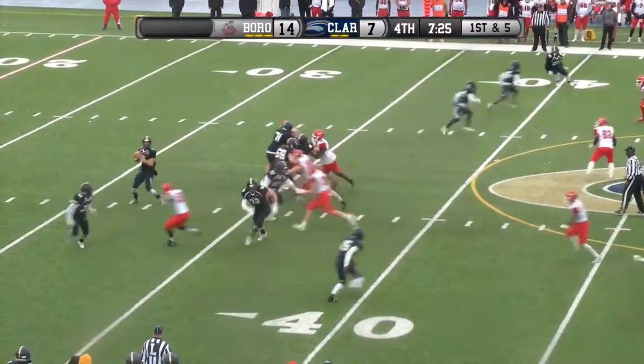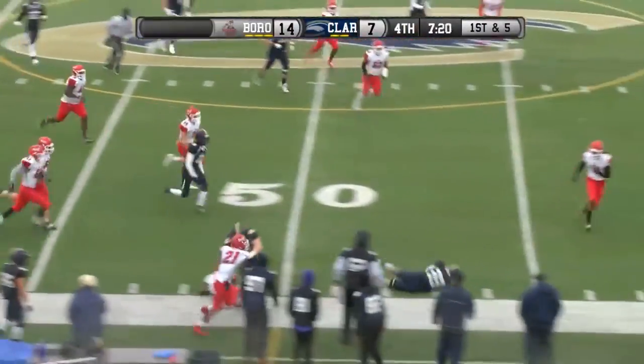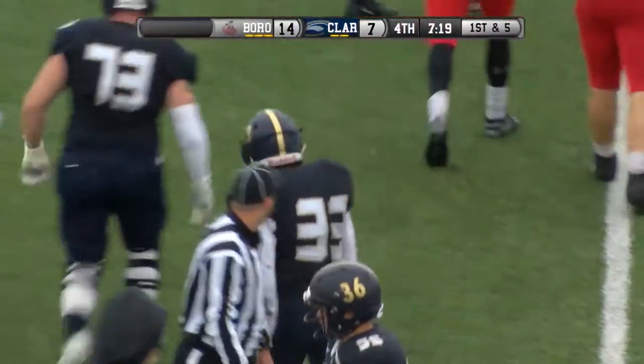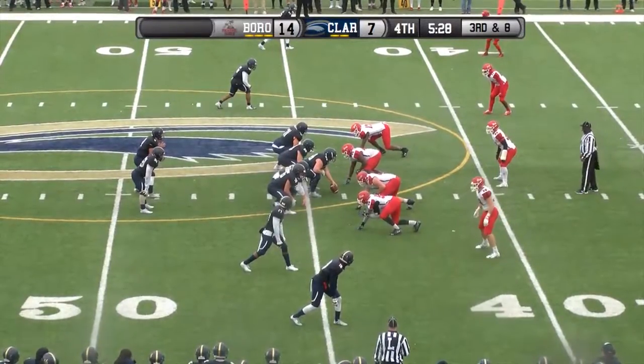Looking to pass. Screen pass. McGriff, he catches it. McGriff has the first down. Tripped up by, that was number 9. McGriff on the reception. He takes it into Fighting Scots. Brandon Anderson. Clemens now. Sidecar to the right. Malik McGriff.